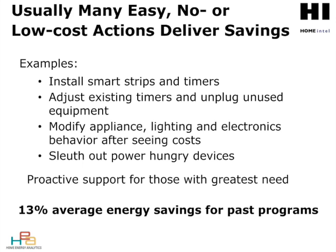Also, timers are friends of energy savers. There are lots of different types of timers. One key area for timers, as I mentioned before, is the pool pumps and other pumps, well pumps, outdoor lights. Some people leave them on way too long.